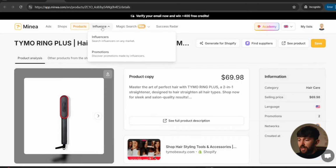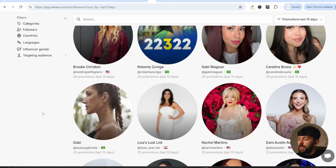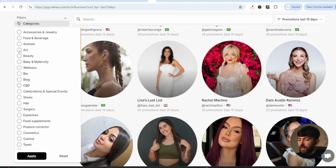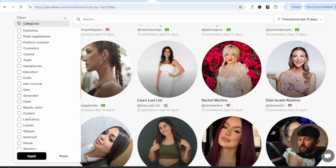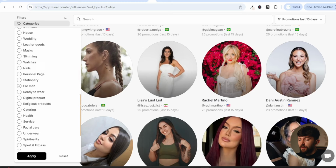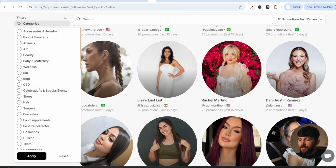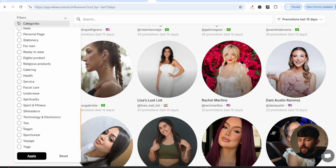I do also want to show you the Influencers tab. So if we come to Influence and click on Influencers, from here you can see products that have been promoted by influencers. Again, you can filter this by different categories. You can also filter by the number of followers, the country that the influencer is based in, language, influencer gender, and also the target audience.